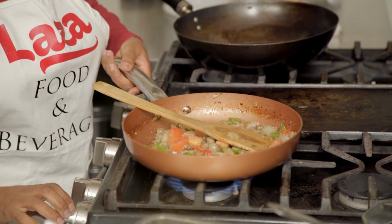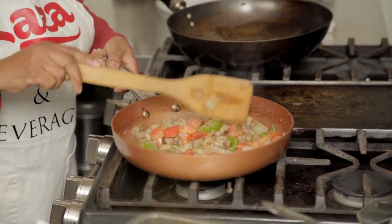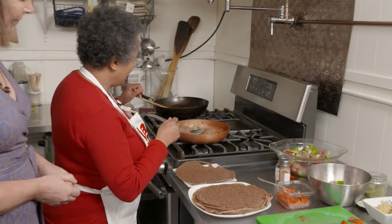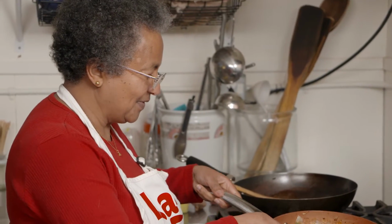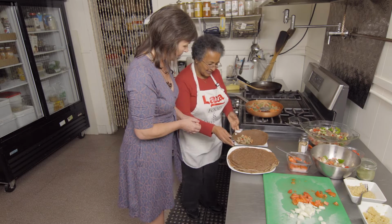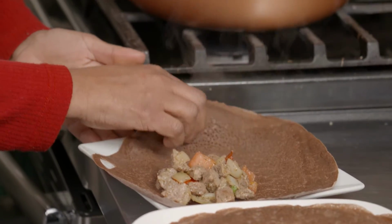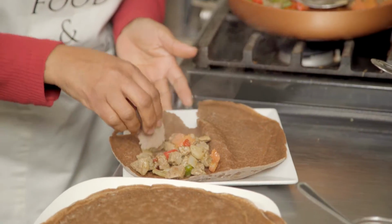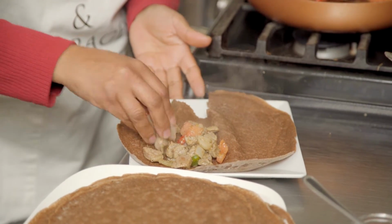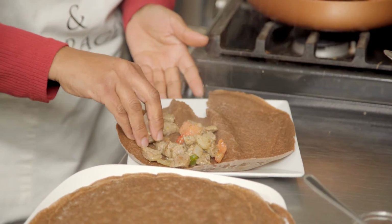Smells so good and ready. Excellent. We don't use cutlery when we eat. So you take injera and then a scoop of whatever you made. Today we have tips or qilwa. Here is how we do it. Take a little piece, tear a little piece off, and then take from whatever you want to have, and then pop it in your mouth. It seems so straightforward.